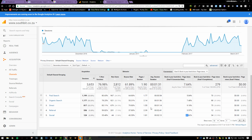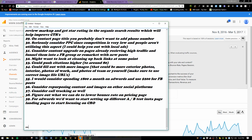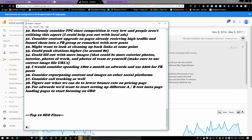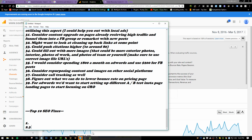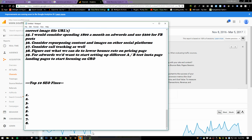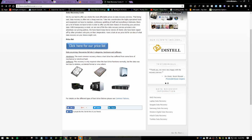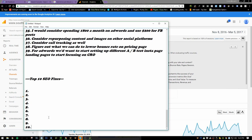So other than that, I think I'm just going to create the top things that need to be fixed. Top 10 SEO fixes. Do you guys want to guess on these first? Because I know some of you guys like guessing on what the top fixes are going to be. I'll give you a hint on the first one. The first one is fixing the SEO basics.